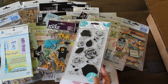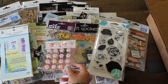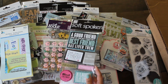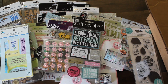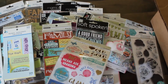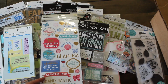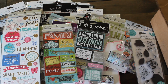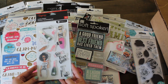How pretty. I love that silhouette. Look. Beautiful flowers. How cool. And then we have more of these friend sentiment stickers that are fun to send out. Got, oopsie, more of these stickers. Oh, more of grandma. That's cute. My mom will love that. Oh my goodness, guys. Look at this. More stamps. This is so cool.